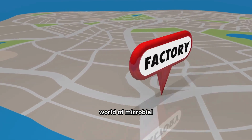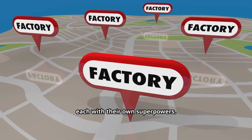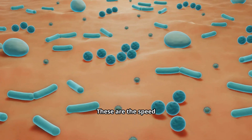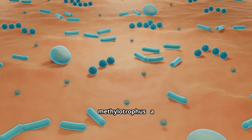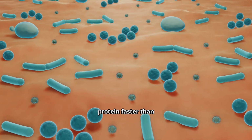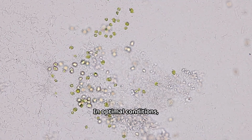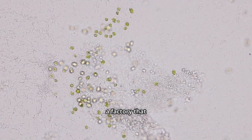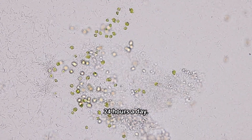In the invisible world of microbial food production, there are four mighty kingdoms, each with their own superpowers. First, the kingdom of bacteria. These are the speed demons of the microbial world. Meet Methylophilus methylotrophus, a bacterium that literally eats methane gas and transforms it into protein faster than any other organism on Earth. In optimal conditions, these bacteria can double every 20 minutes. That's like having a factory that doubles its production capacity every 20 minutes, 24 hours a day.